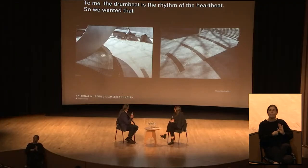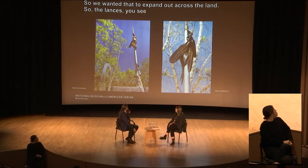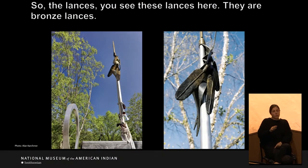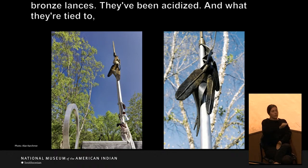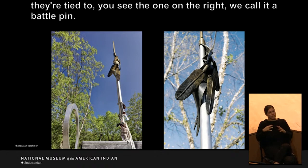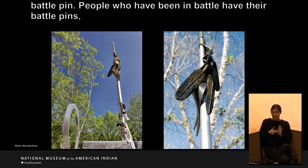And so the lances, you see these lances here, they're bronze lances. They've been acidized, and what they're tied to, you'll see the tail of it over here on this one on the right. We call it a battle pennant, you know, battle stripe. Military people have their battle pennants, and Indians had their battle pennants, and this is what this represents, a battle pennant. And we tied those eagle feathers to it. Eagle feathers are the rewards that Native people make and create.